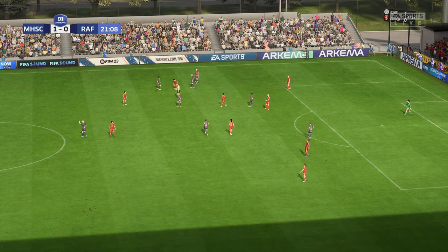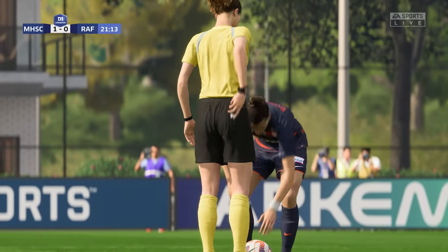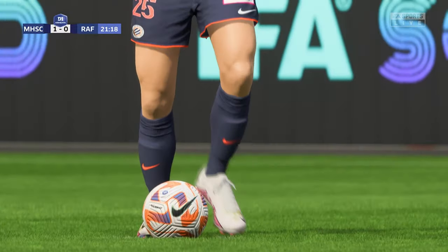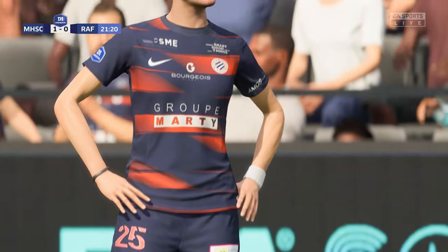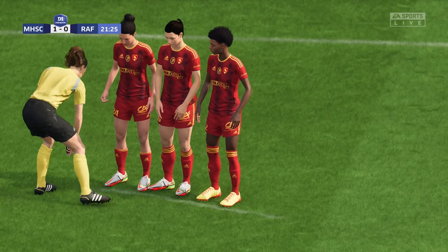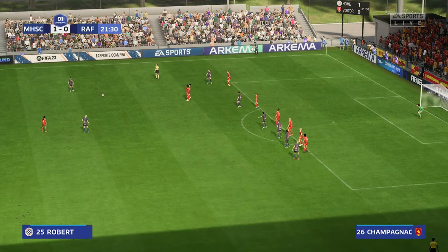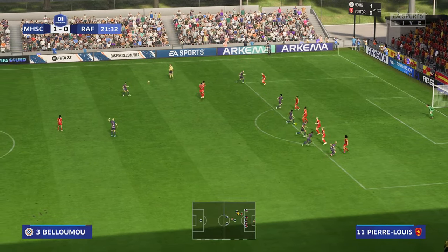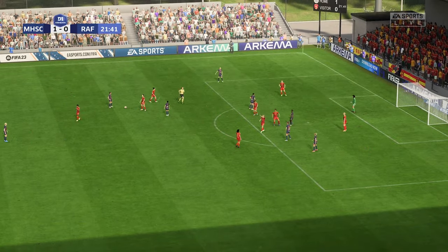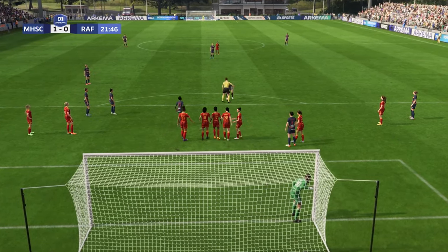And the referee blows for a foul. Well, she escapes with just a rebuke. No caution this time. After the foul, a chance to contemplate what is next, and perhaps a goal from this free kick.